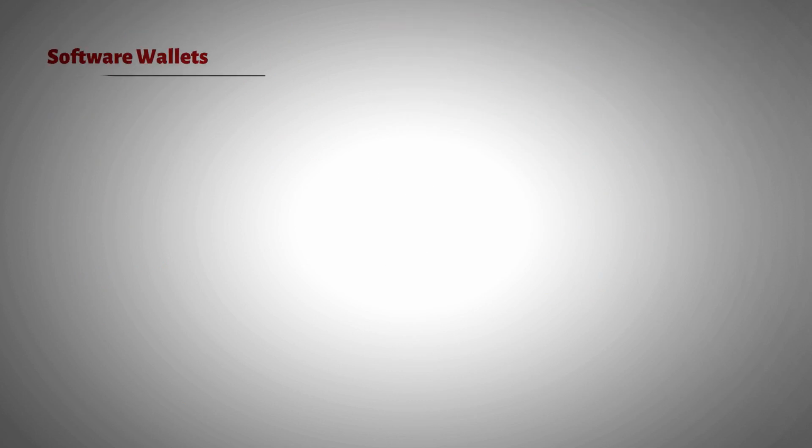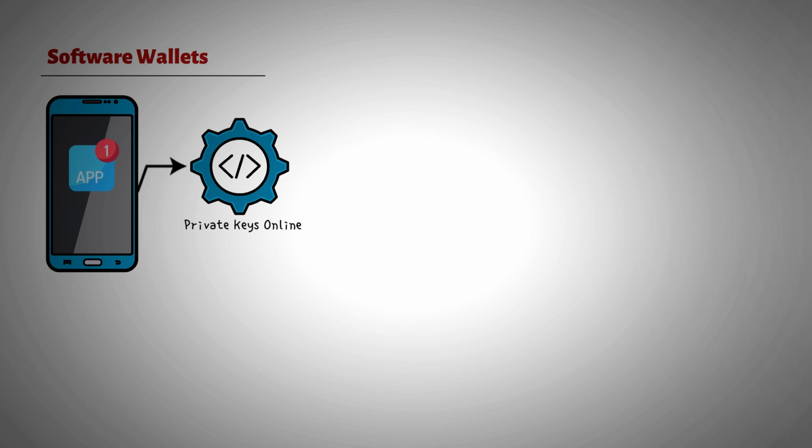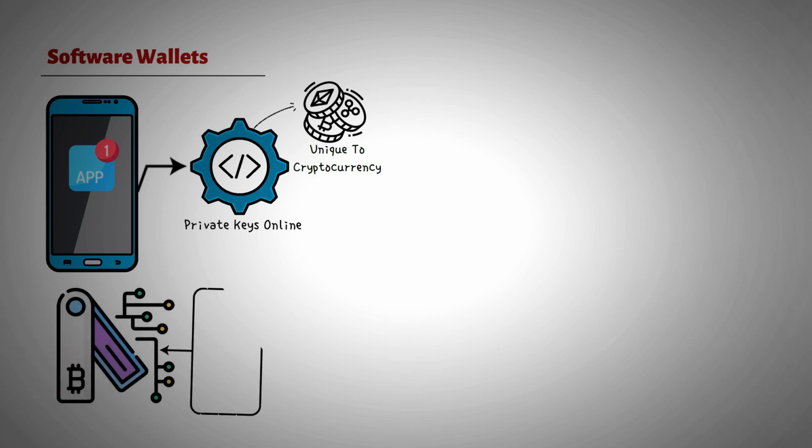Software wallets. A software wallet is a mobile app or a computer program that holds the private keys online. One important pointer to consider is that software wallets are unique to cryptocurrency, while hardware wallets support multiple currencies. Software wallets are known as hot storage because the assets are kept online.